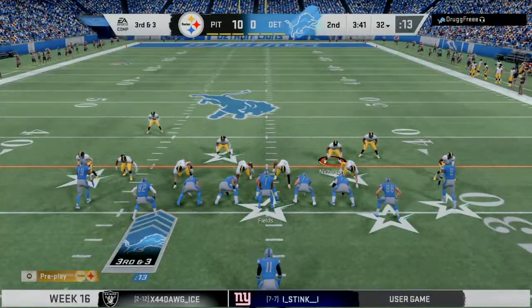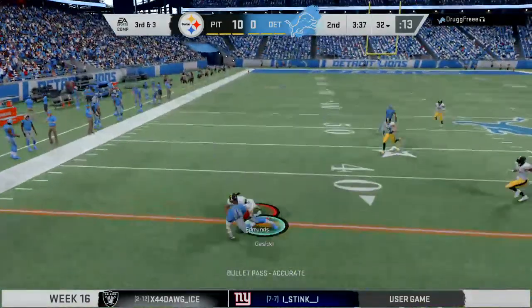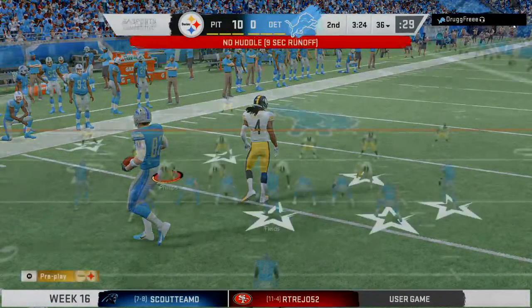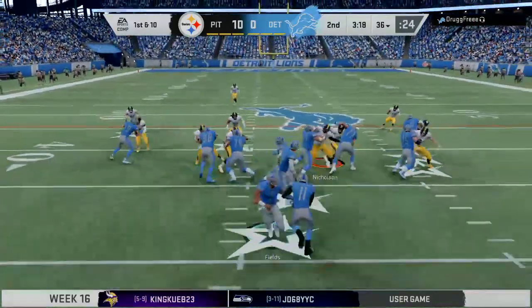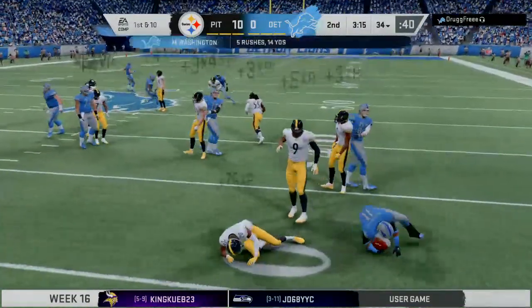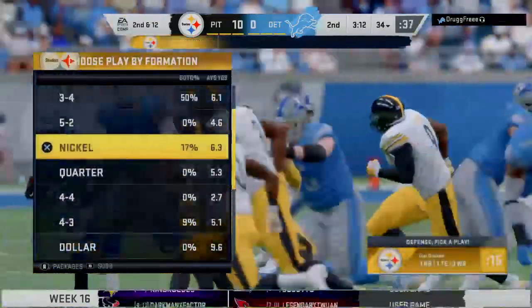Fields. Back to throw. That's caught by his big tight end, Mike Gesicki. It'll be a pickup of 4. Good enough to earn him yet another 1st down. On 1st, here's Washington. And he will lose yardage back to the 34-yard line. A loss of 2 there.